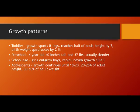Adolescent growth will continue until ages 18 to 20, and they add on about 20 to 25% of their adult height during this period of adolescence, and they can add on 30 to 50% of their adult weight also during this period of time.